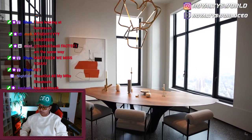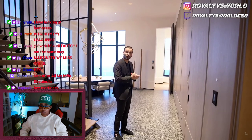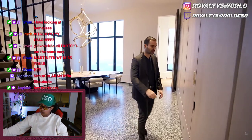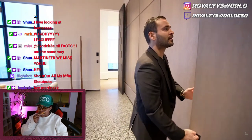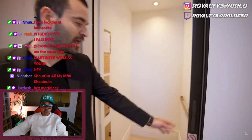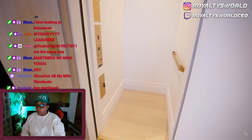We get a ton of natural light coming in. Same terrazzo floors are also here, complemented with the warmth of these wood panels. Mikey, let's get a close-up. I want to show this detail. This penthouse actually has its own elevator that goes up to the second floor. There you go, which is amazing.